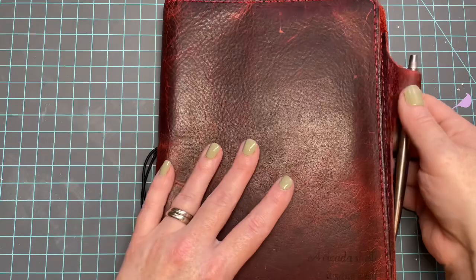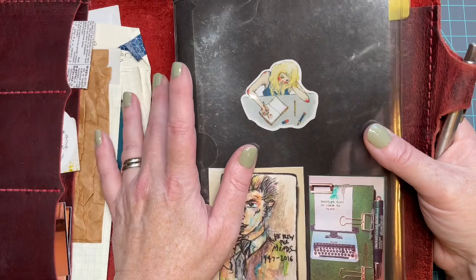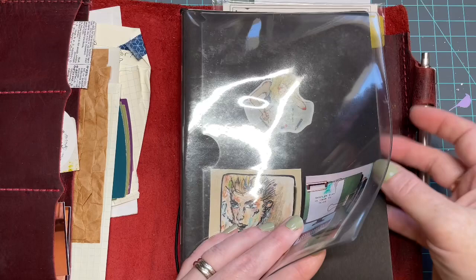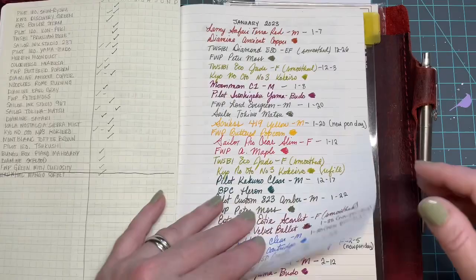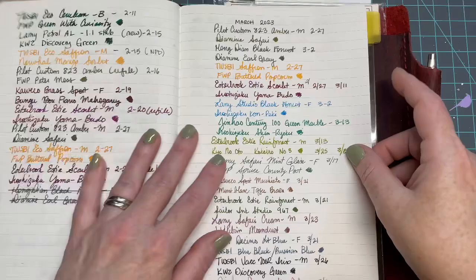And inside here is my ink and pen log. When 2023 started, I started a new log. If there's any interest, I'll go through my old log and show you what's in there. I have a log of the pens that I have, and the inks, which I need to update because I have sold some. And here we go for the month of March.